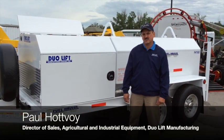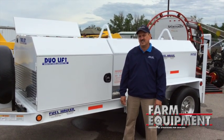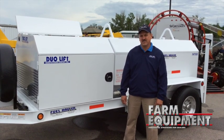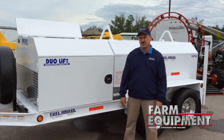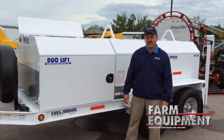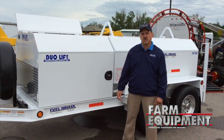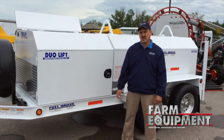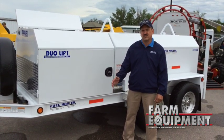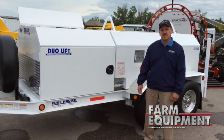I am the Director of Sales and Marketing for Agricultural Equipment with Dual Lift Manufacturing of Columbus, Nebraska. And I'm very pleased and excited to be talking to you about the Dual Lift fuel hauler trailers. Dual Lift has been in the fuel hauling trailer business for about 3 years, and now we're excited and pleased to introduce our fuel trailer product lineup to the Canadian market.